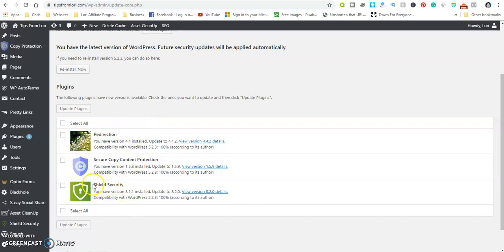If Shield Security messed up, I would go out to my cPanel, file manager, look under my plugins folder, delete that, and then I could go back out and reinstall it if I wanted to continue to use it. If I didn't want to use it, I could go out and install a different security plugin. Same thing with Secure Copy Content. It's the same process. If any of them messes up, you just go out, delete it, and then reinstall it.